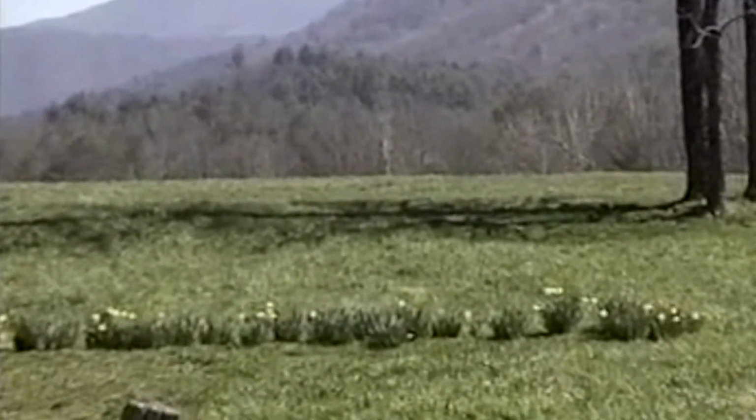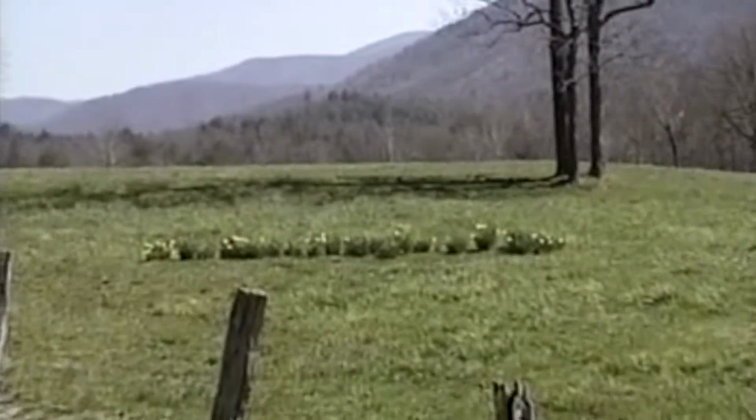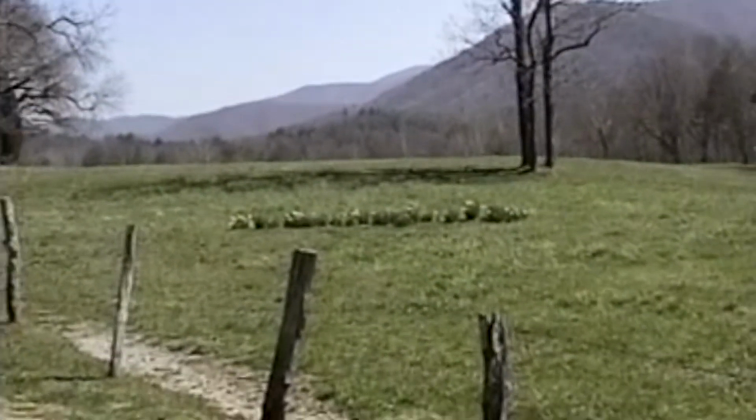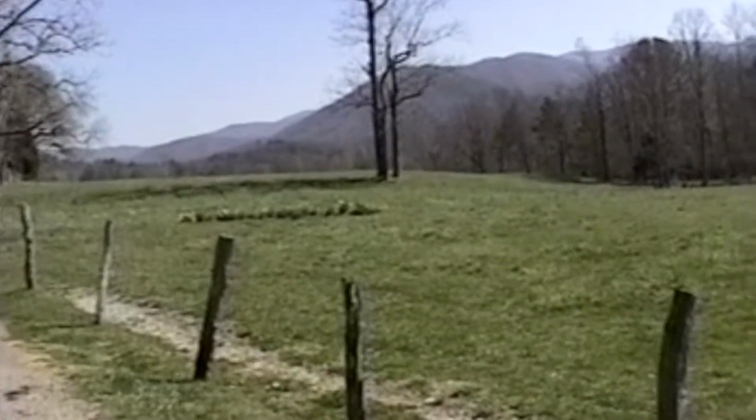Spring in Cade's Cove at the Smoky Mountains National Park. This is beautiful. This car's coming.